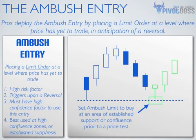Professionals deploy the ambush entry by placing a limit order at a level where price has yet to trade in anticipation of a reversal. So if you look at the graphic here, basically if this is your support level and this is day 1, day 2, day 3, etc., and you anticipate that price is going to drop into that support level, place a standing buy limit order right here, anywhere in this zone, either a few ticks below the support level, right at the support level, or a few ticks above that support level.